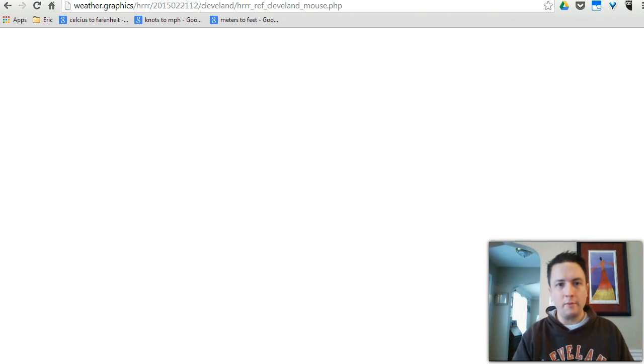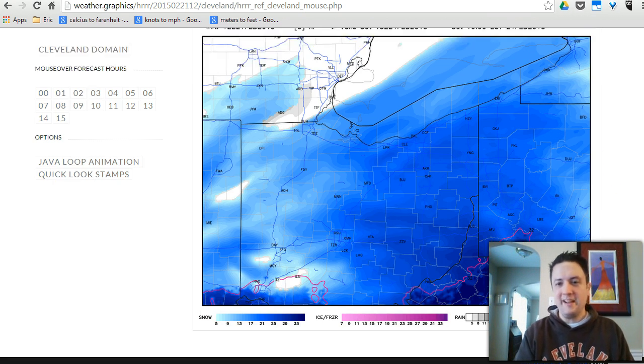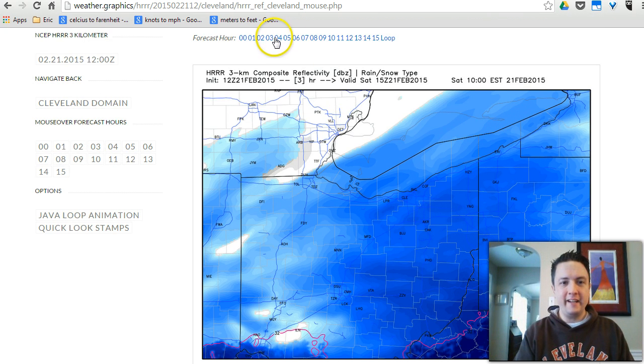Here's the current radar. Let's take a look at some models real quick, or just one model. High resolution rapid refresh model. This is our sharpest, highest resolution computer model that we have. It only goes out 15 hours in time. There'll be a day when we have models this good that go out several days, but we're not there yet, unfortunately.